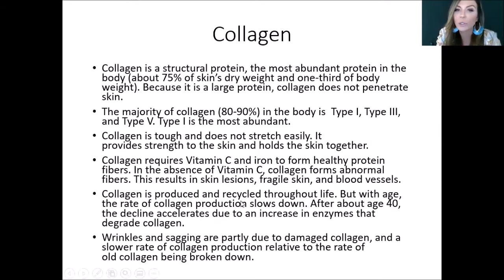Collagen is produced and recycled throughout life, but with age, the rate of collagen production slows down. We all know this. That's why we have Viora systems. After about age 40, the decline accelerates due to the increase in enzymes that degrade collagen.